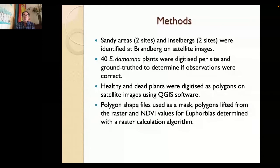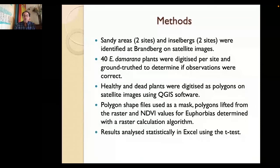We then used these polygon shape files, with the Euphorbia being marked, lifted that from the raster, or that map or image, and we could determine the NDVI values of the Euphorbias themselves by using a raster calculation algorithm. The results were then extracted from QGIS and analyzed in Excel with the t-test.